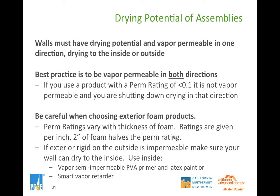And a best practice is for your wall assembly to be vapor permeable in both directions, as this indicates. So that if moisture is trapped inside your wall, you could trust on the diffusion that we were just talking about, which is not a fast or a strong force to move moisture, but it will allow moisture out.